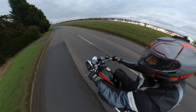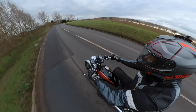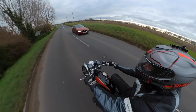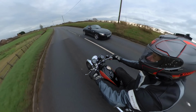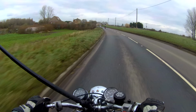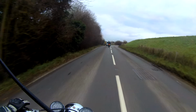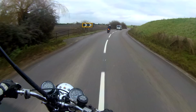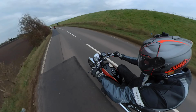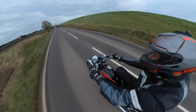The other thing I've noticed, I'm in top gear now, and you seem to be able to put it into top gear and forget it. You just cruise. You open the throttle, it's not snatchy, the fueling seems lovely, and you can be in top gear and just cruise. It really is fantastic. The other thing is the ride quality. It's really plush. It's a big, comfortable seat. It feels light and flickable, but it takes these bumps on this fen road so beautifully.